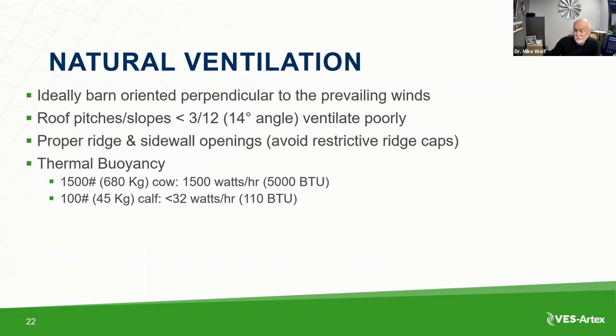Again, for natural ventilation, we like to see the barn oriented perpendicular to prevailing winds, and we don't like to see roof pitches below 3 in 12, and preferably 4 in 12 is more optimal. For roof openings, we look at 2 inches of opening at the roof for every 10 feet of width of the building, and 1 inch of opening on the eaves for every 10 feet of width, so that we're able to get that air through the building. Once you get beyond, say, 40 feet of width, that strategy starts to fail.